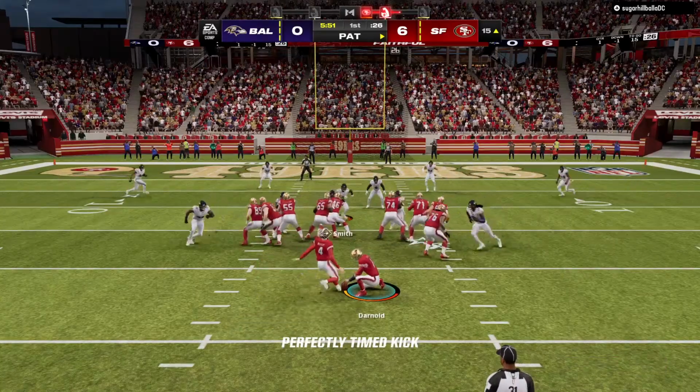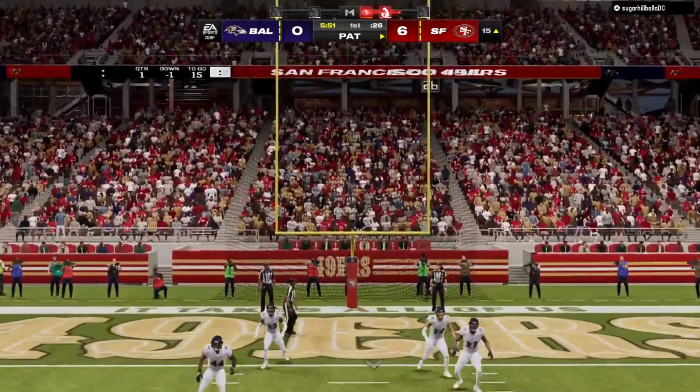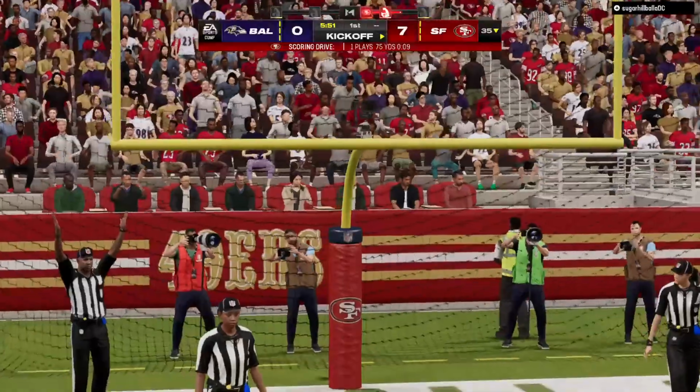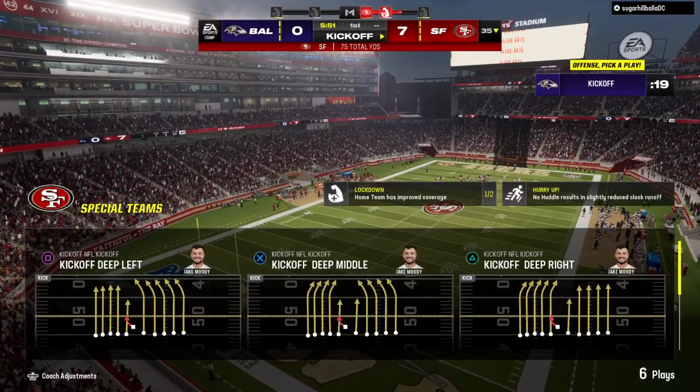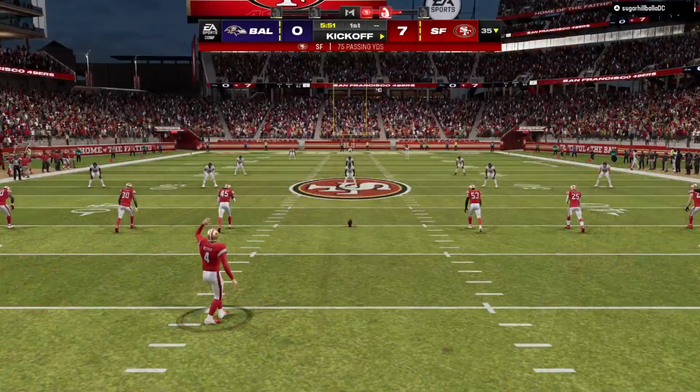Talks about getting explosive type plays. That was absolutely a thunderbolt. And on the defensive side, he spent all week scheming, all week preparing, and it seems like it goes right out the window.